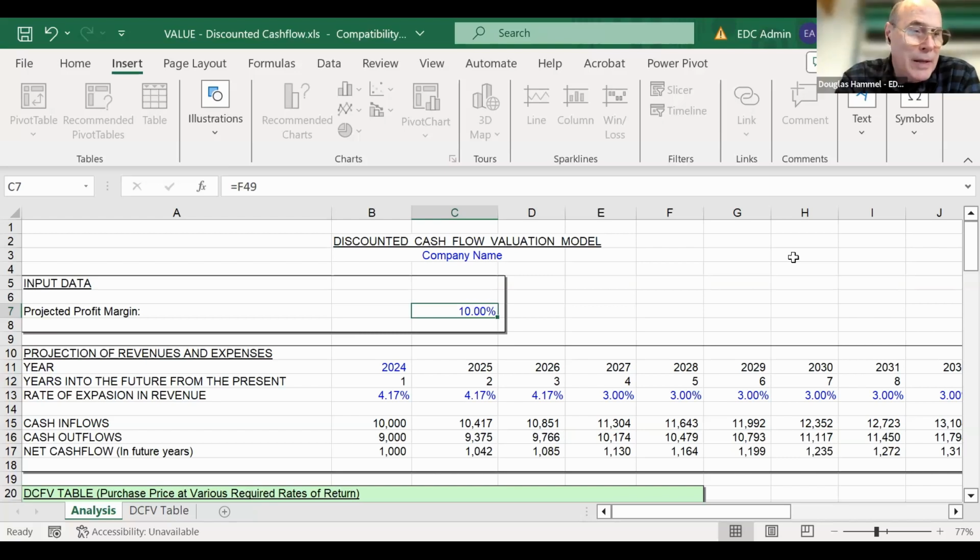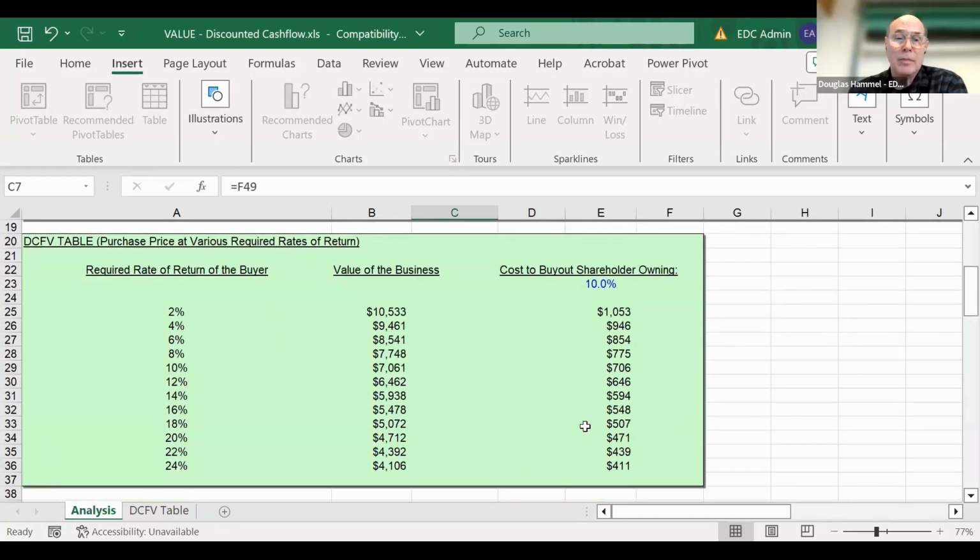Yes, my answer to everybody on that is that all the value is in the profits. There's no way to say that value is anything more than what they can produce in profits. And then the risk rate, or the required rate of return of the buyer, they have to negotiate that down here. But if you have no profits, you have no discounted cash flow value.